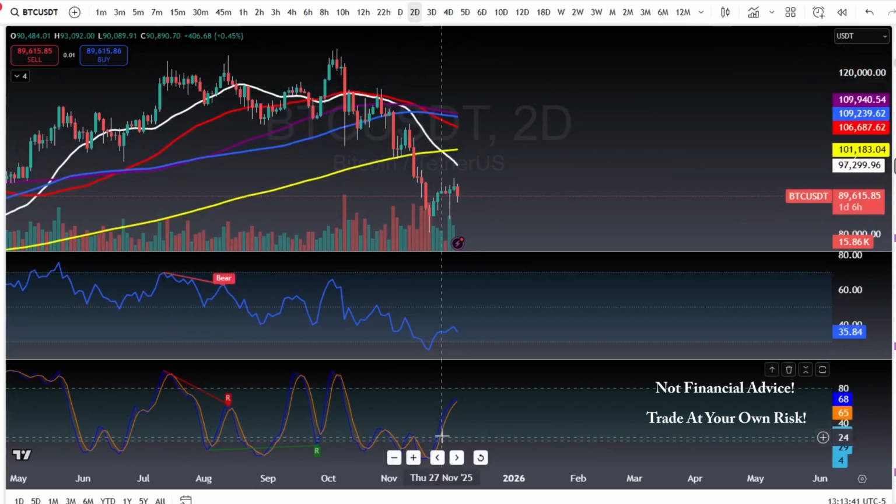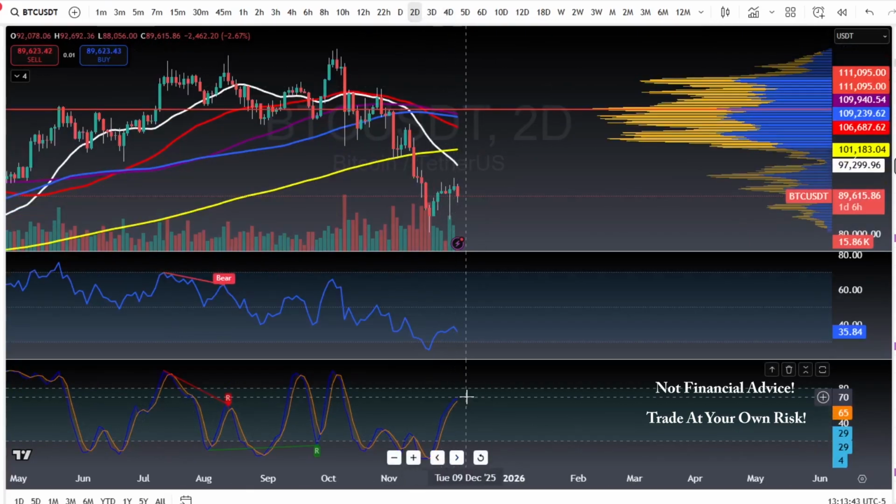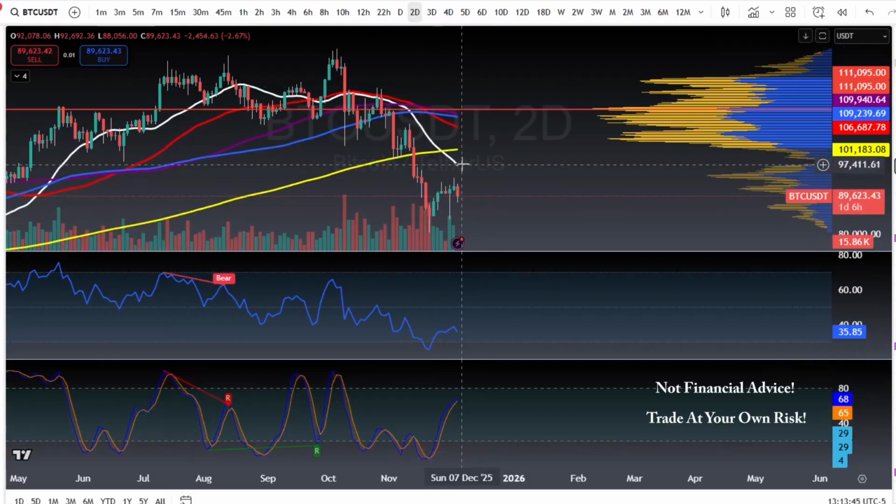Now the 2-day chart was on the way up. Again, I'm starting to see some curvature. We were doing good. We were getting close to this 21 moving average, which is currently now at 97,300. All of a sudden now we have a red candle. This closes in a day and 6 hours.